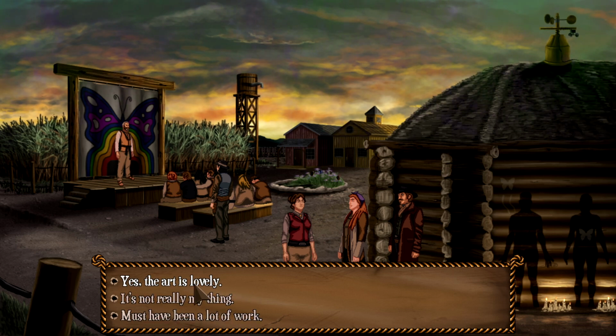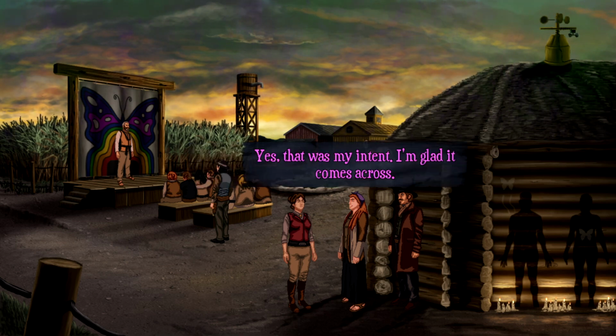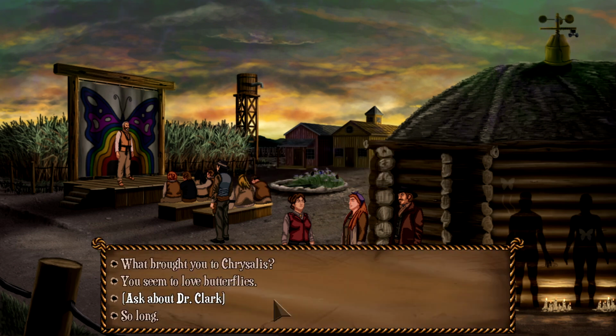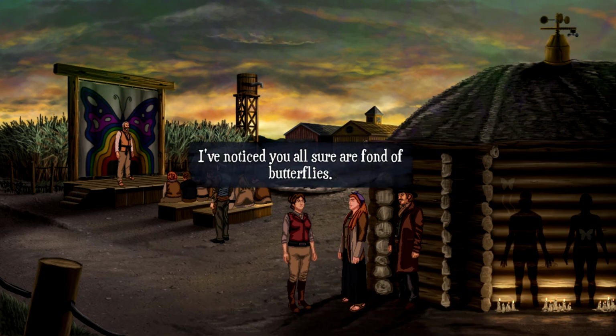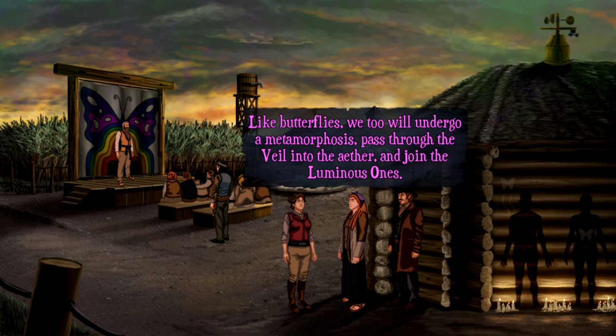The art is lovely. There's a few bits around, but I haven't seen that many. I agree. You've really managed to liven up this desert with some color. Yes, that was my intent. I'm glad it comes across. You seem to love butterflies. I've noticed you all sure are fond of butterflies. What better creature to symbolize transcendence? Like butterflies, we too will undergo a metamorphosis, pass through the veil into the ether, and join the luminous ones.